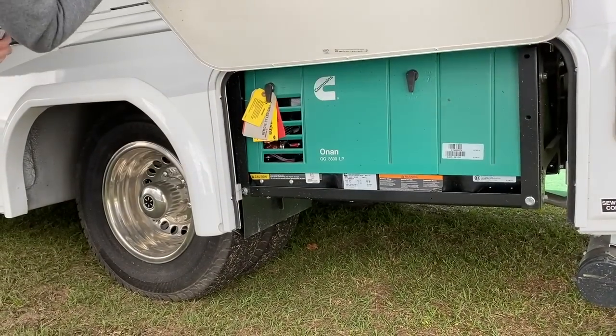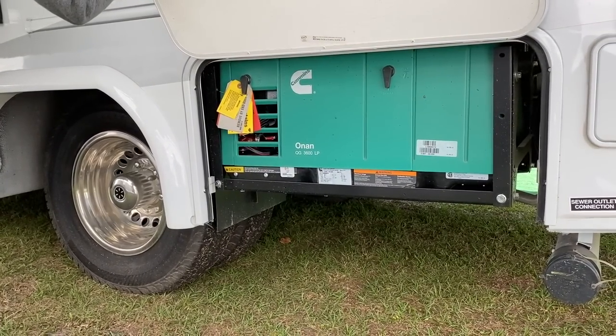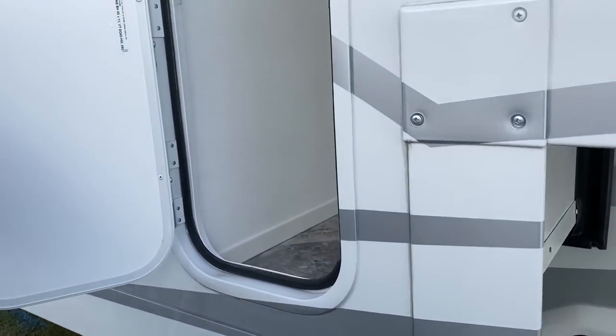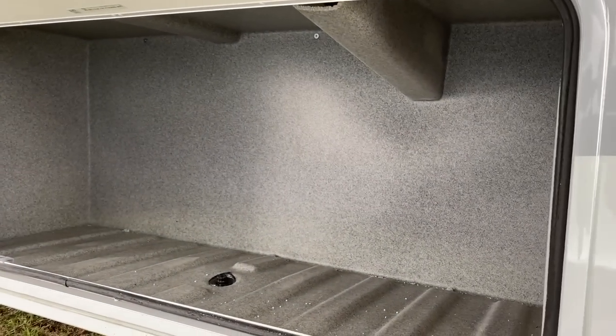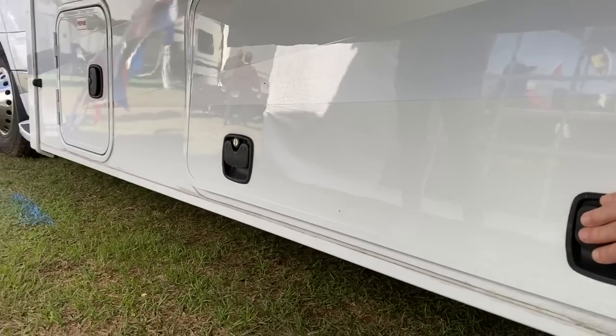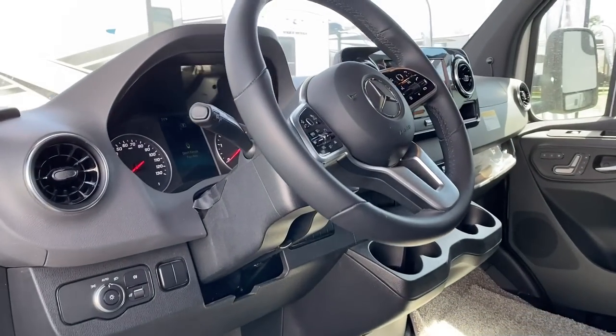M3600, it's a propane generator. That's what the LP stands for on it. Oh, not bad storage. How about this one? That's just propane.